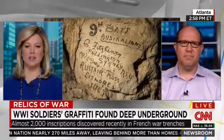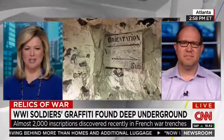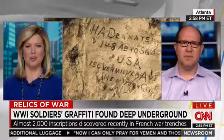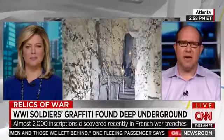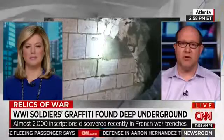So what does this tell us? I see it looks like it says 9th Battalion. It looks like it says Australians on it. Is that right? Yeah. What does this tell us about who these soldiers were? Most of these soldiers, Gusky has found about 1,800 names, and about 40% of those were Australians. Another number were British. The Americans didn't enter the war.